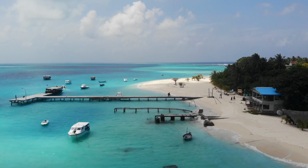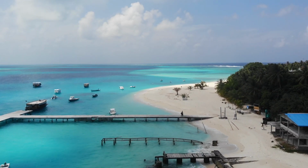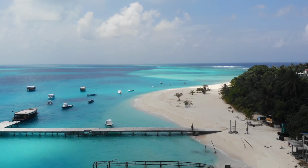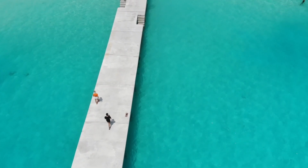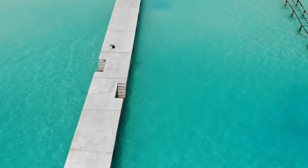This is the main beach. I'm currently standing on the jetty, so the main beach is behind me. This is basically where you arrive when you get to Fulidhoo, and is actually also known as Stingray Beach. One evening we've got to come down here, apparently right here. Yeah. A lot of stingrays come here at night, which is so cool.